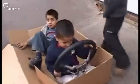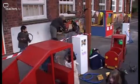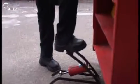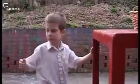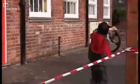Turning a cardboard box into a Ferrari is just one of the unexpected twists and turns that can happen here at Stanley Road School in Worcester. The garage role play area within the foundation stage unit was developed after the practitioners discovered the children were fascinated by cars and travel.